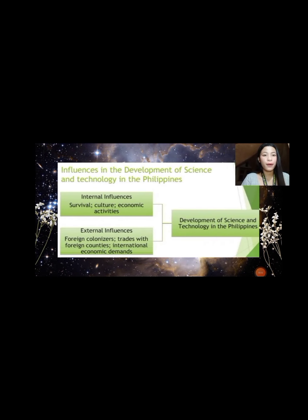We have influences in the development of science and technology in the Philippines. We have internal influence and external influence. Internal influences are survival. When we say survival, it is kaligtasan ng buhay. There should be long-term goals to improve health in developing countries, to improve health and nutrition and to address problems with the sector and with food production. Next, culture o kultura. Then, economic activities, mga aktibidad sa ekonomiya.